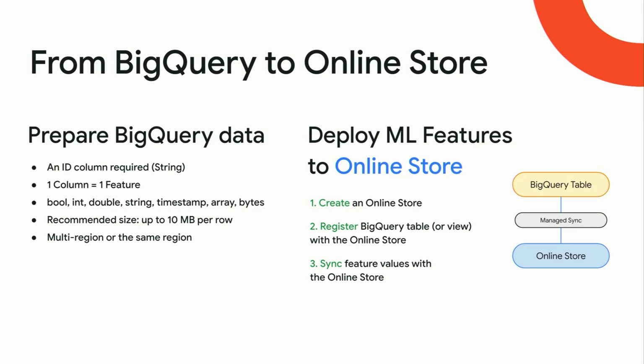So you may be wondering, can you use any arbitrary BigQuery table or view as an online store? The answer is yes, as long as the table or view follows the conditions here. The table should have an ID column, and the other columns should have the supported data types. It is recommended to limit the load size up to 10 megabytes to optimize the performance. And also, the table should be stored in the same region or multi-region.